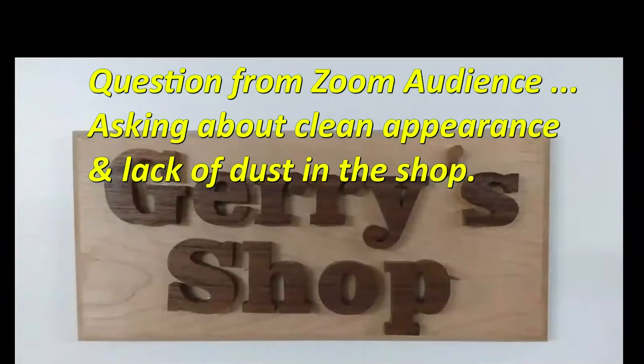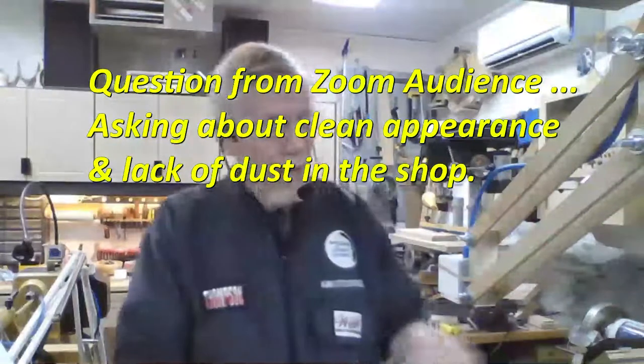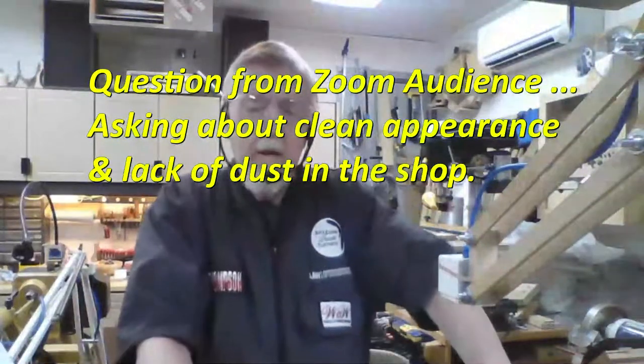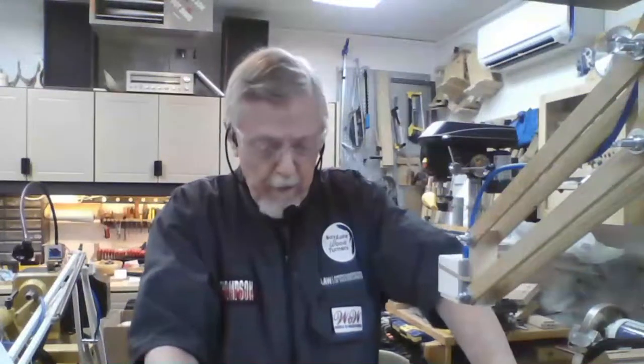Jerry, I think we're all curious why there's no evidence of sawdust in your shop. Well, when you have a small area like this jammed as full as this is, if you let the dirt pile up too much, it's a real pain in the butt to clean. So I try to clean it up essentially at the end of every day or every project. It gets pretty messy sometimes.